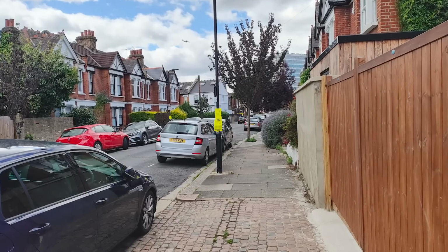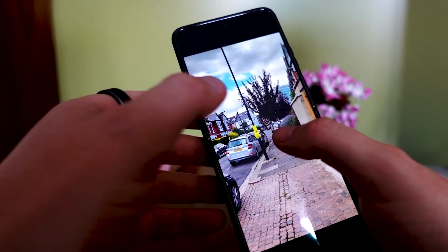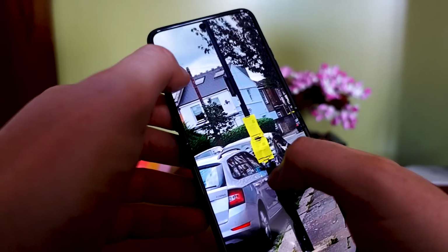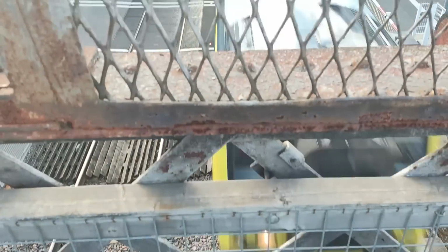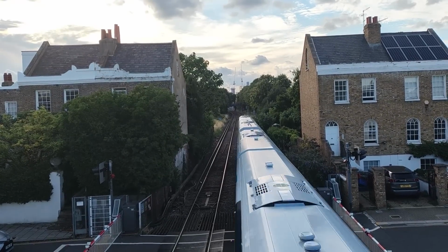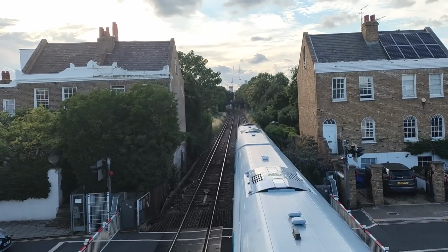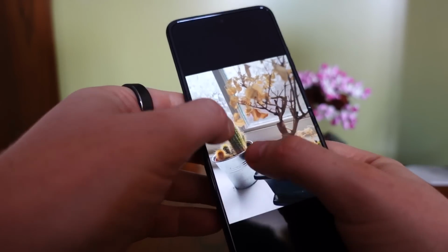Motorola's claims of ultra-fast and accurate laser autofocus really don't bear out in reality, especially when it comes to video. When recording, the Razr seems to twitch and jump in and out of focus while recording, and really struggled to keep things consistent. There weren't many images where the Razr was able to outperform these other foldables despite that higher resolution sensor.